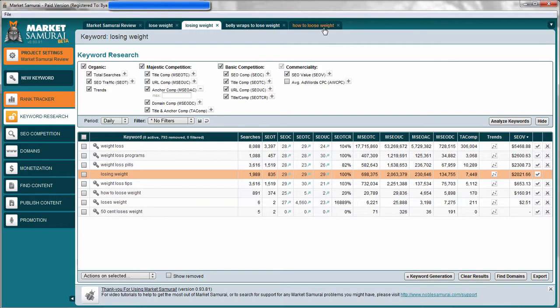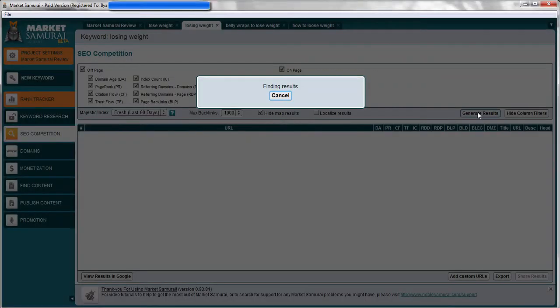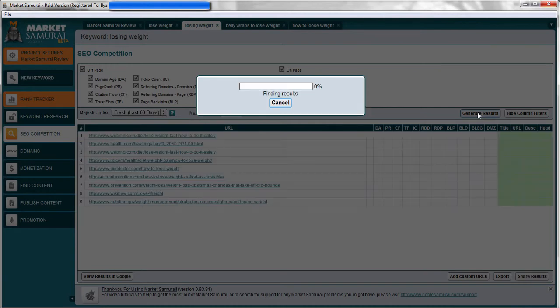How to lose weight. All right, so the next feature is SEO Competition. This is a tool I used a lot back in the day. It's not perfect, but it's good for getting a baseline to see whether you think you can rank for a keyword or not. It's so important to check the content on the websites, the quality of the links, etc. But this is a good starting point for figuring out if a keyword is too competitive or not as competitive.